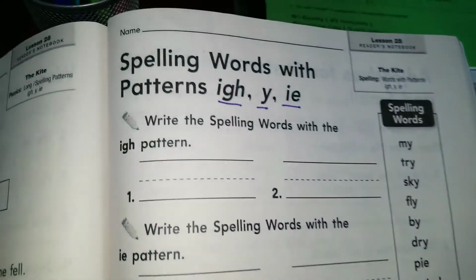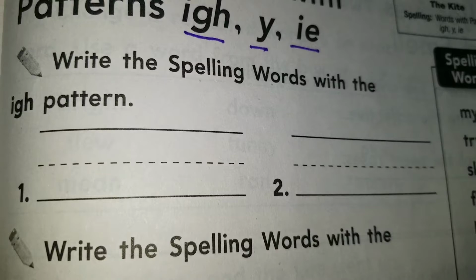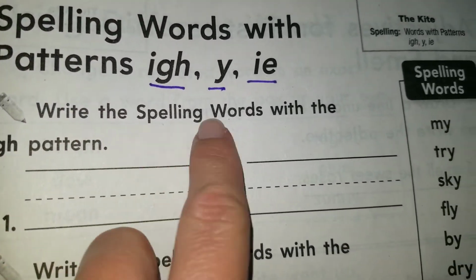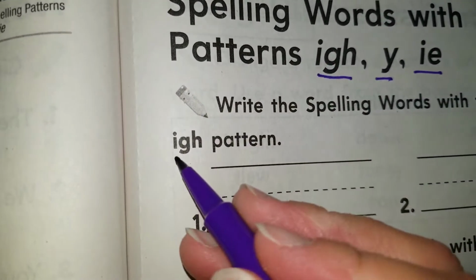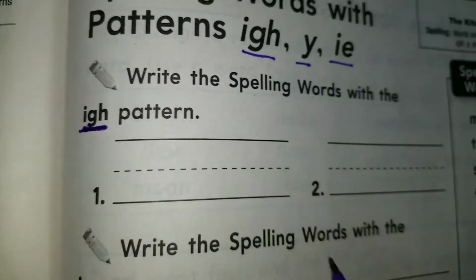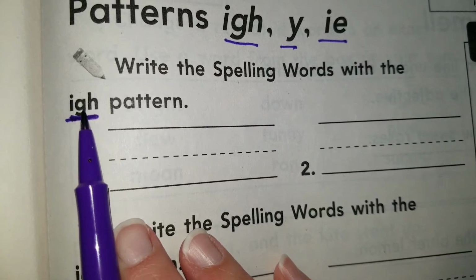Alright, so these are your spelling words. So I see what we have to do here. What we have to do here is very easy, and I want you to do it on your own. It says write the spelling words with the IGH pattern. Aquí vamos a escribir los dos spelling words, boys and girls, que tienen el pattern IGH. Ready? Let's look for that pattern IGH. Those words are the ones at the end of your list. So you're going to copy them over here.